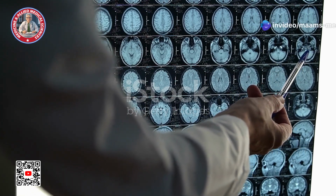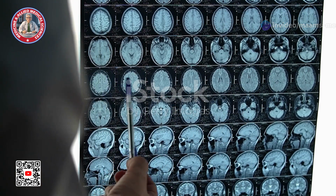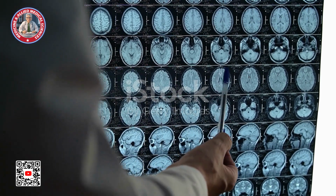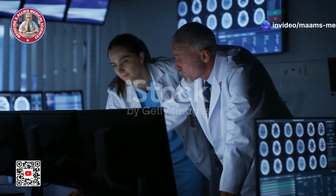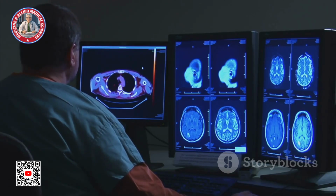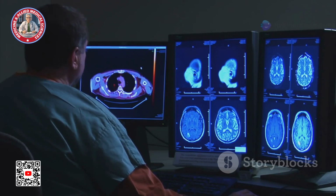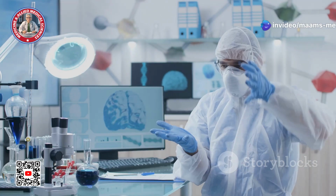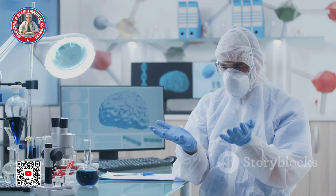By integrating knowledge from both neuroanatomy and neurophysiology, scientists and clinicians can gain a comprehensive understanding of how the nervous system functions in both health and disease. This integrated approach is crucial for developing new diagnostic tools and treatments for neurological disorders. For example, understanding the anatomical pathways involved in movement control is essential for developing therapies for Parkinson's disease, a neurodegenerative disorder that affects movement. Similarly, knowing how neurotransmitters function in the brain is critical for developing effective antidepressants and antipsychotics.